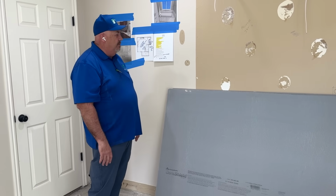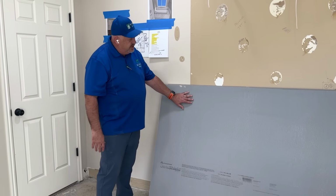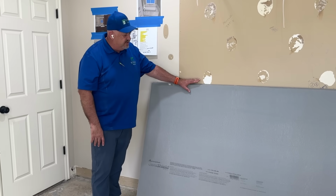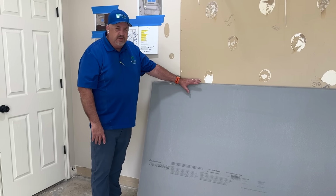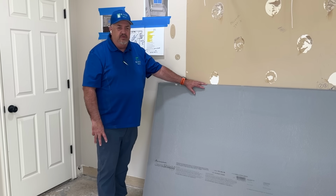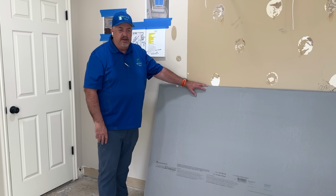So this is the dent shield. Most of the drywall that we need for in here is dent shield. This is a moisture mold resistant tile backer drywall. It's awesome. And it's great for showers and around tubs and stuff like that.